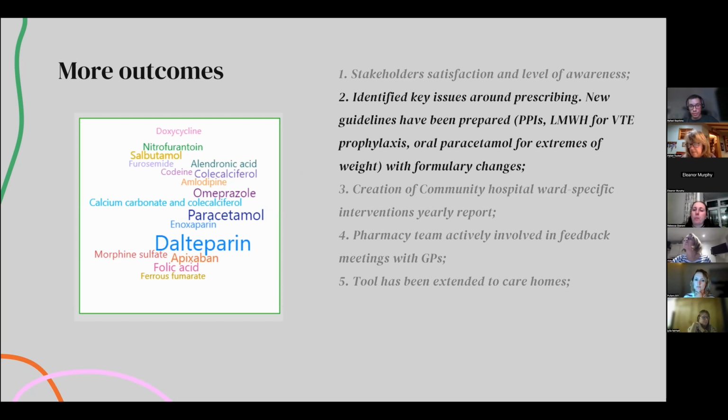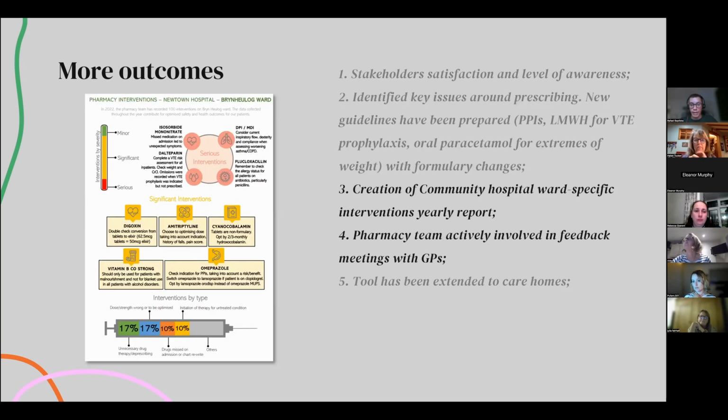We have also, with the data from the dashboard, been able to identify key issues around prescribing and suggest new guidelines and formulary changes to be made. Every year, we produce a hospital ward specific poster with a summary of all the interventions done in that year, and this is presented to everyone on the ward, so pharmacy team, prescribers, nursing staff, everyone.